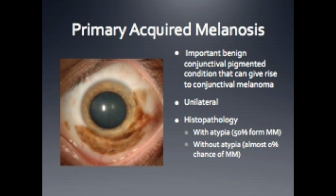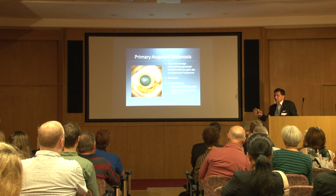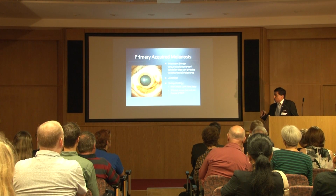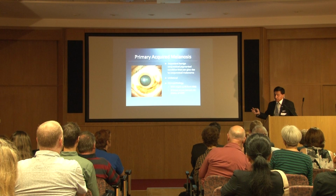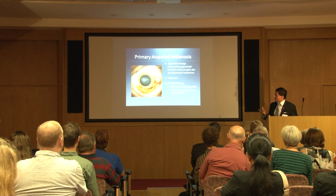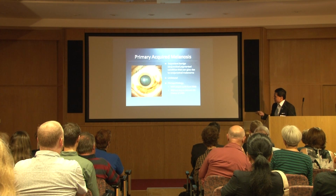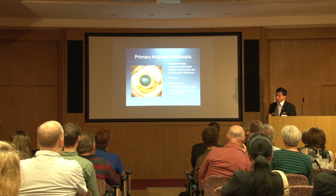Last couple of things, primary acquired melanosis you hear about. This is the equivalent of that sort of squamous scale of tissue. This is the same with pigmented tissue. So these are people who get this really in one eye. Patches of brown on the lining of the eye. What's important is to get a little biopsy of it and find out what it is and how atypical it is. How atypical are the cells?